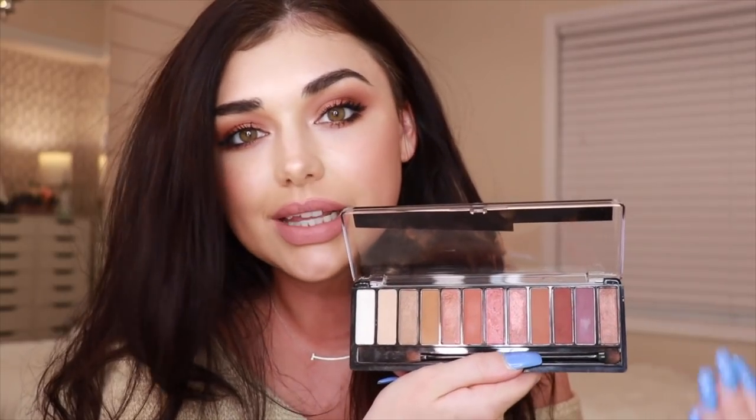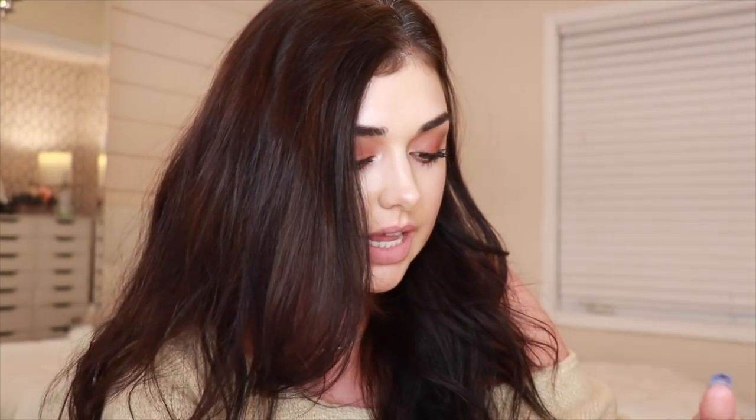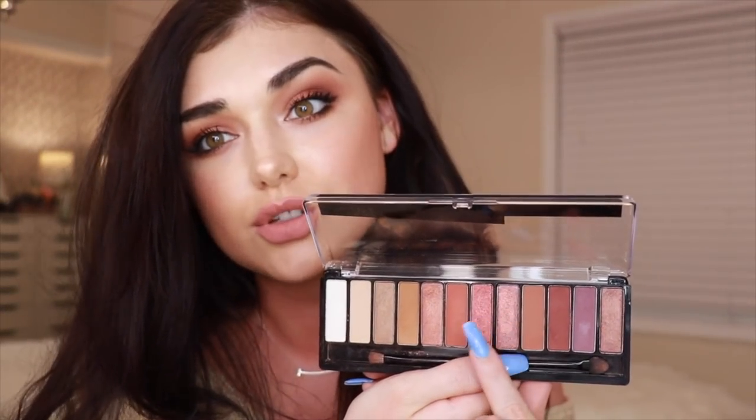All the shades are super blendable and super easy to use. There's not one where the quality is not the same. All of them are really nice. You have some great mattes, but then you also have some really fun shimmers. So I've been really liking this eyeshadow palette.